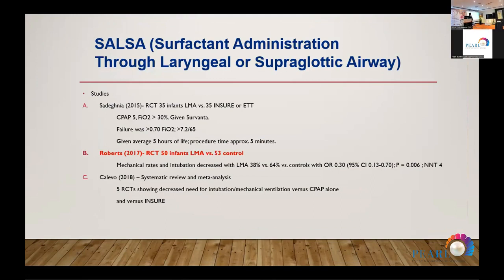Because again, we're trying to teach this, but what is the evidence behind this? This is one of those things where we don't have a massive randomized control trial. I was talking to Michael about this because I've given this talk in multiple countries. And the one thing I always hear is, where is the 1,500 or 2,000 patient randomized control trial so we can put it into practice?